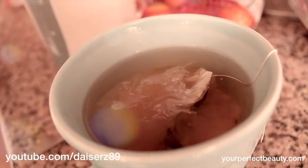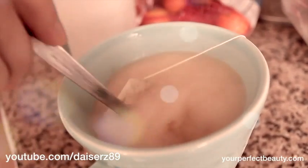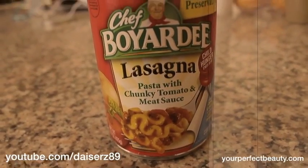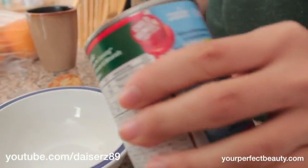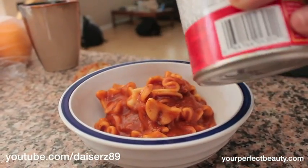Hey guys, so today I'm going to be showing you how I get ready in the morning. So I always make a cup of tea because now I cut out coffee, and I eat really anything for breakfast. And what I've been loving now are SpaghettiOs and Chef Boyardee. Yum. It's really easy, really healthy, and I love warm food.